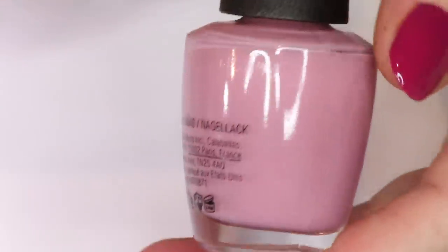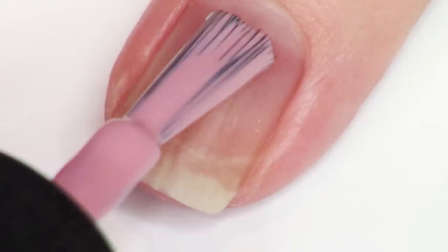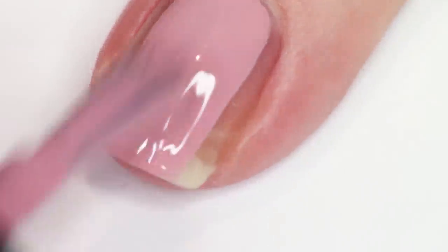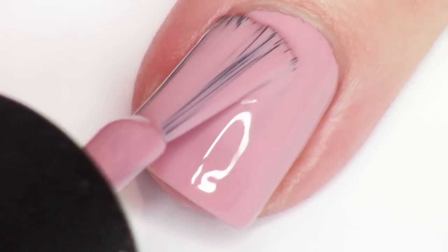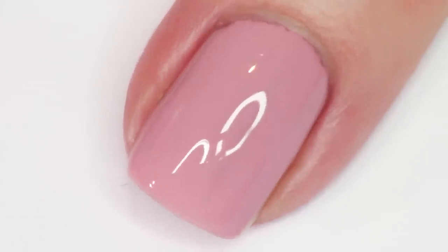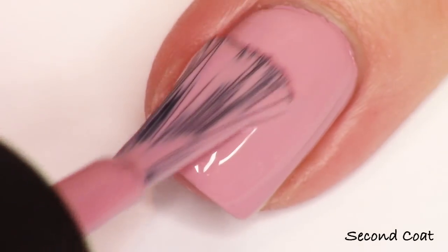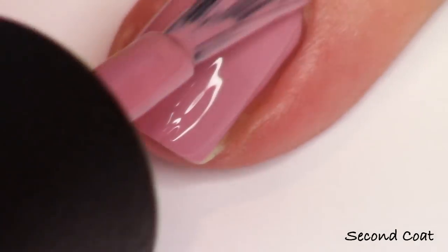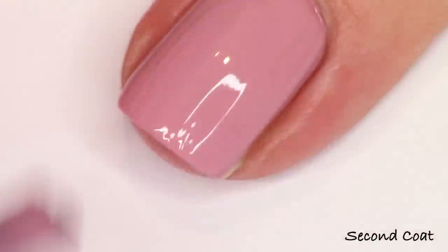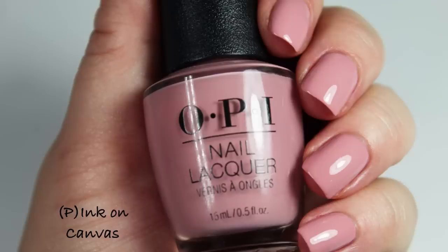Pink on canvas. This is pretty similar to a lot of slightly neutral, not overly bright pinks that OPI has made in the past. I do have some comparisons for you on this one. This is probably the least interesting polish to me out of the collection, just because for that reason I do have a lot from OPI like this, and pink is not my personal fave. But you can't deny that the formula is perfection, and it looks super great at two coats. So there you have Pink on Canvas in two coats on my nails. I mean, it does look beautiful.